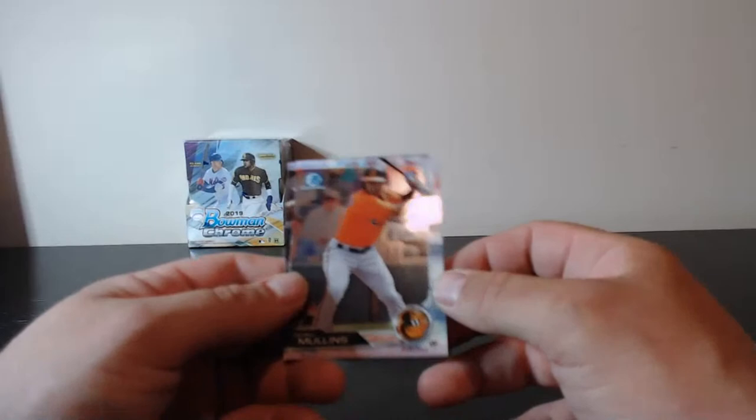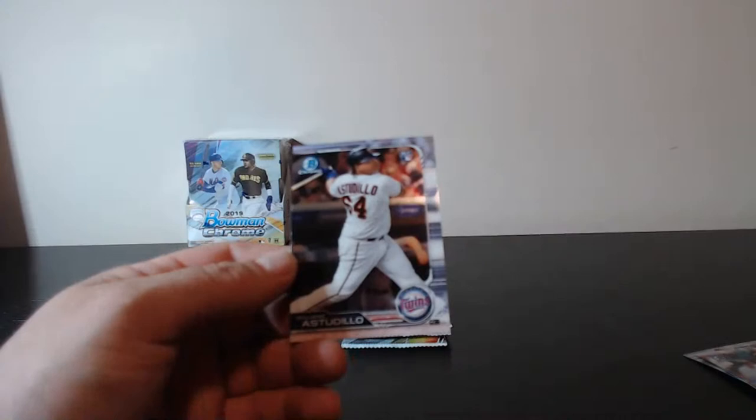Cedric Mullins, rookie base for the Orioles. Williams Astudillo, rookie base for the Twins.